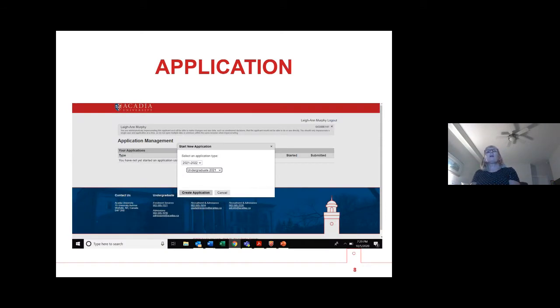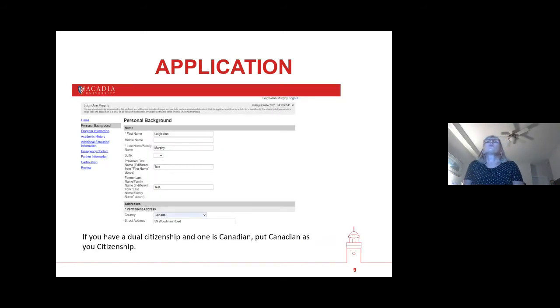And then the first step is going to look a little bit like this. Once you've entered your PIN and you've set up that password, it's going to show you this picture. And what you want to do is apply for 2021, 2022. And then it will put you through to here. There are some other options in that drop-down bar. Some are winter, some are summer. Make sure you click on the full 2021-22, and that's for September 2021 through until April. It will ask you for some personal information.